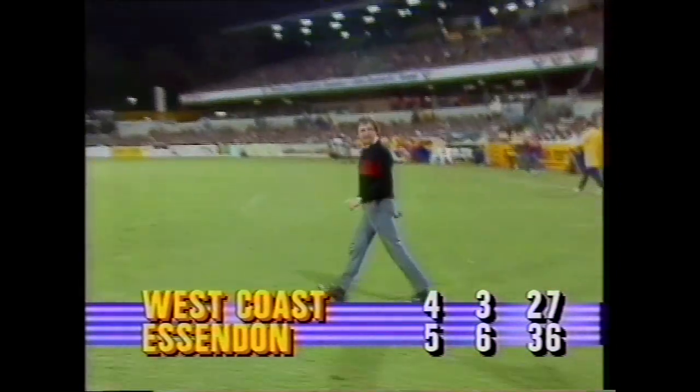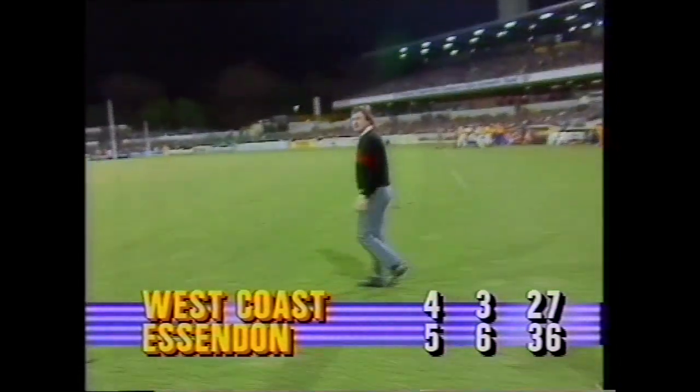As the siren sounds to end the first quarter here at the Wacker, and Kevin Sheedy strides onto the ground, and not unfairly, by the way, but they're doing exactly that.